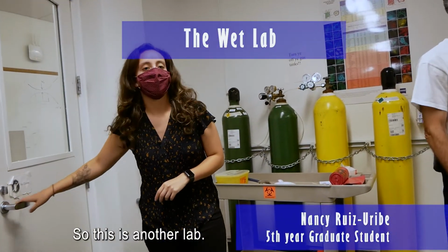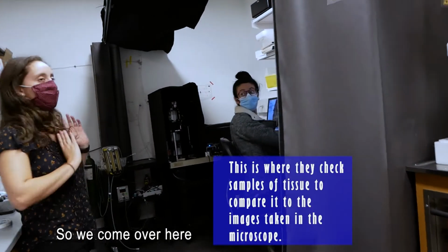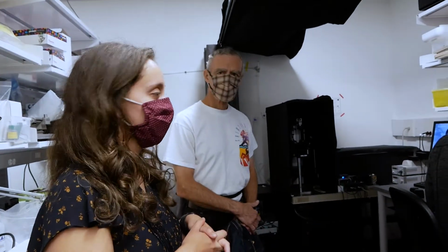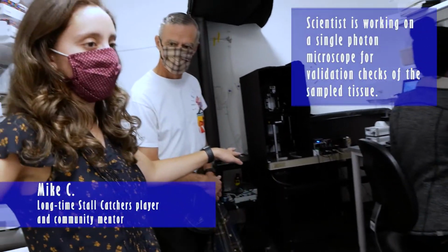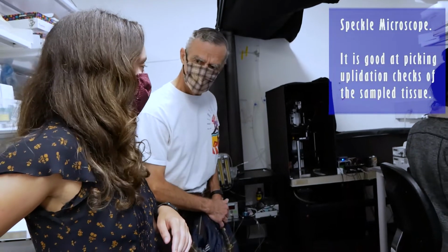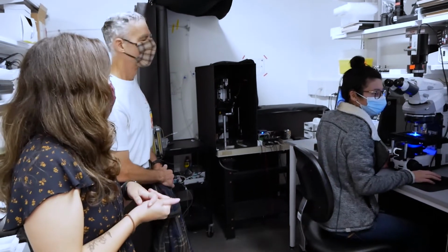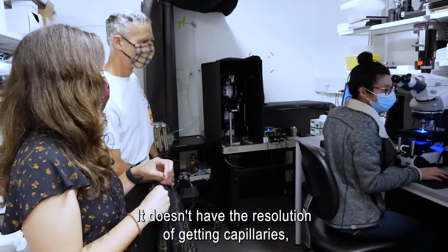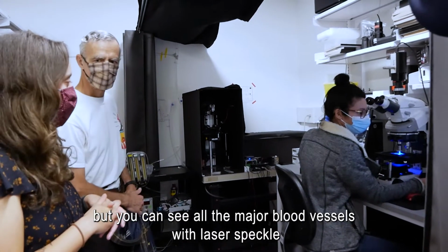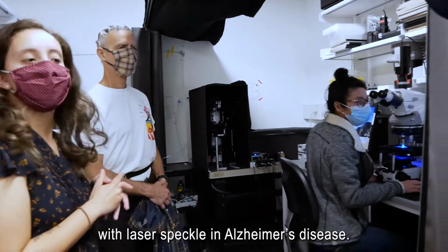Okay, so this is another lab we have. This is where a lot of the magic happens. So if we come over here, I can show you. Kirsten Ash is a postdoc working with us, also on Alzheimer's. So that one is a speckle, laser speckle microscopy. It's different from two-photon microscopy. So this one we use mostly for measuring overall blood flow in the brain. It doesn't have the resolution of getting capillaries, but we can see all the major big vessels in the brain with laser speckle. And Daniel is one of the PhD students in the lab working with laser speckle in Alzheimer's disease.